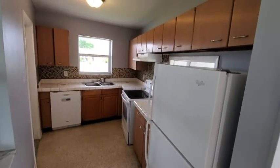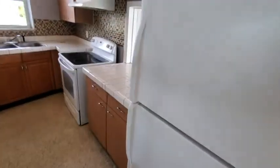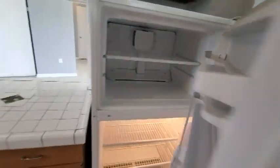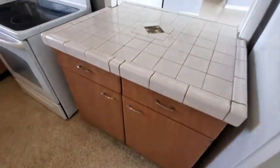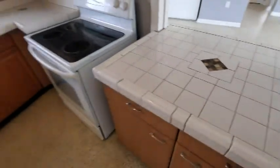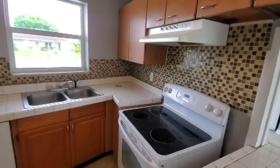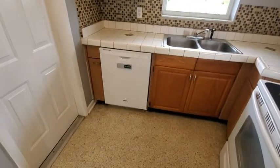Kitchen's kind of a skinny kitchen. It kind of opens up at the end here. Whirlpool refrigerator, freezer, everything perfect. Wood tone cabinets. Got tile tops with this nice little design in the tile, which is pretty neat. Smooth top range hood. Nice tile backsplash everywhere going across there. Stainless steel 50-50 sink. Dishwasher right there.